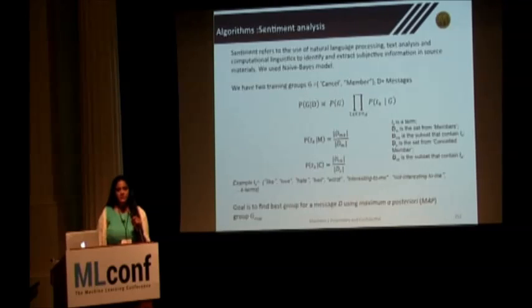Okay, so I mentioned sentiment analysis. In this case, we again have two groups, cancel member and current member, and we have terms. Terms like, I don't like this car, I hate this car, this car is bad, are all bad sentiments for us. The good sentiments are, oh, I love this car, it is so good, the interior is so good. And we just calculate the probability: what is the probability of a good term being used by a current member, and the same good term being used by a cancel member.